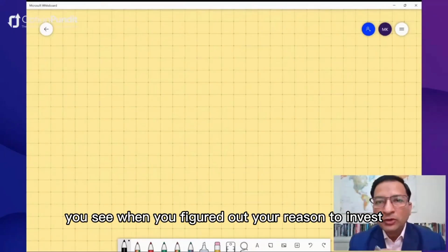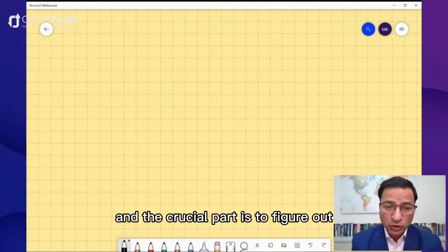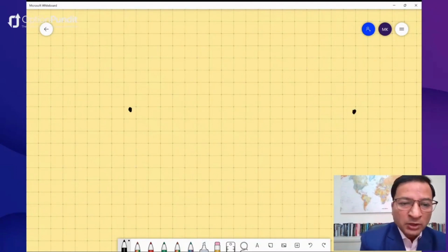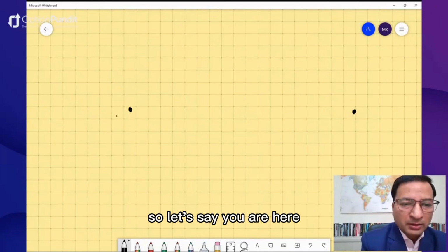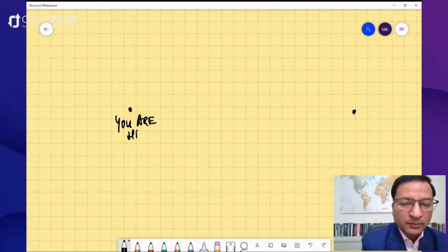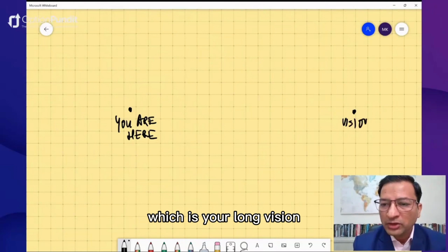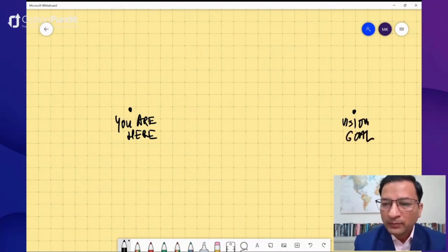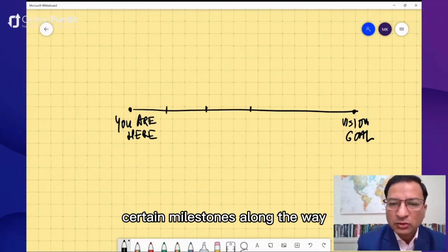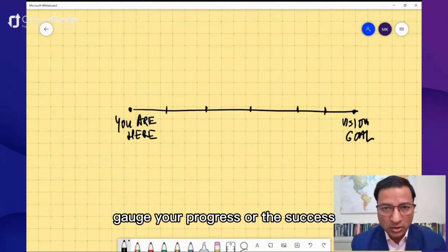You see, when you have figured out your reason to invest, the most important and crucial part is to figure out your current state and where you want to be. So let's say you are here, and you would like to reach this place, which is your long-term vision or your goals. And in order to reach that state, you also need to define certain milestones along the way, which will help you gauge your progress or success.